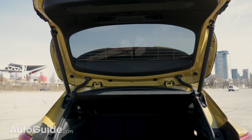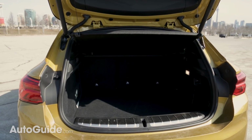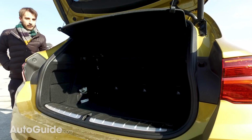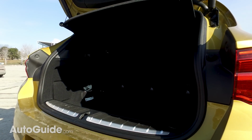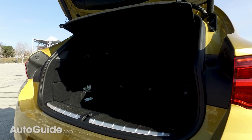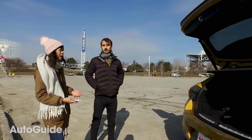And that's actually a pretty big difference from the X1, which has 58.7 with the seats down and 27.1 with the seats up. So it actually suffers a lot with the cargo capacity. Right, which I wouldn't have thought just looking at it, because it doesn't seem that much smaller. But that's a fair point, you're losing a lot of cargo capacity there. Yeah, I mean, you gain style, but you lose a bit of practicality.